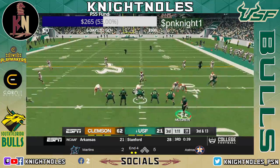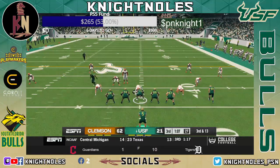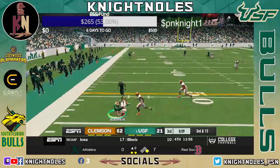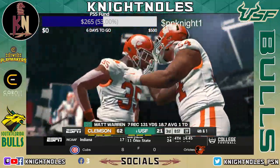The offense going to try to open this field up, coming out in a 5-wide set. And the defense counters with their dime look. Rolling out to the left side. There's a strike complete, and he's taken down at the 49-yard line.